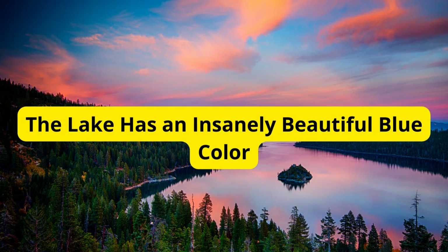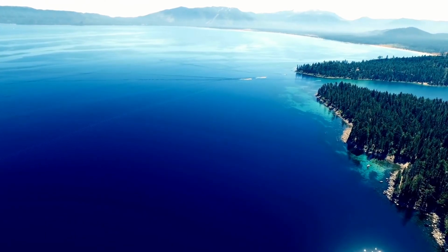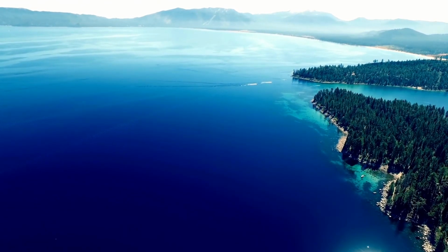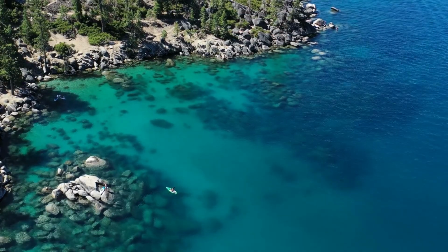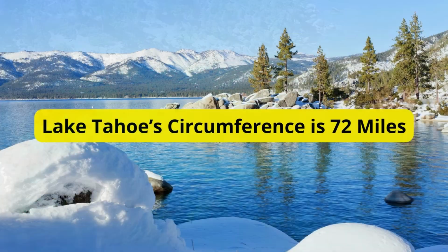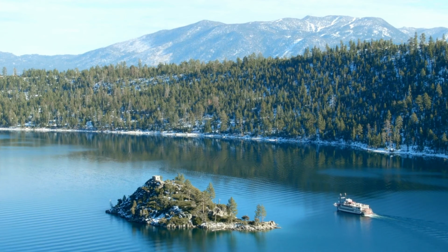The lake has an insanely beautiful blue color. The previous fact about Lake Tahoe is actually what contributes to its lovely blue color. Water as pure as Tahoe will absorb red light on the color spectrum. When clear skies shine on the lake, the red is absorbed, leaving a clear blue color. That said, Emerald Bay, East Side, and Emerald Cove, West Side, are so named for a reason. Lake Tahoe's circumference is 72 miles, which is large, but not so large that you can't easily drive it in one day, using this guide for a scenic drive around Lake Tahoe.